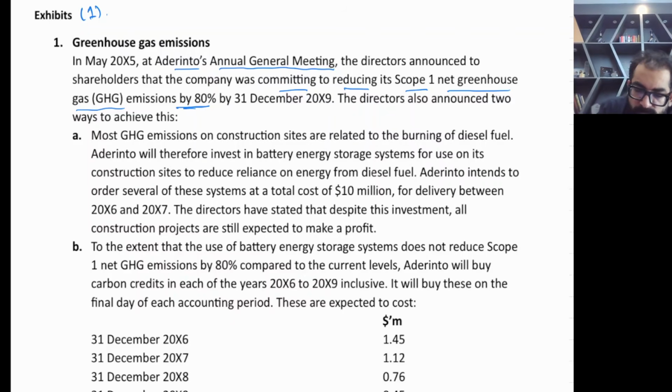The directors also announced two ways to achieve this. Directors said first that we'll reduce the greenhouse gas emissions by 80%. Now, how will we achieve this target? How are the directors going to achieve this target? Okay, in two ways. Number A, most GHG emissions, GHG means greenhouse gas, right? GHG, short form, on construction sites are related to the burning of diesel fuel.